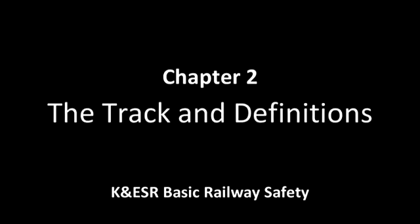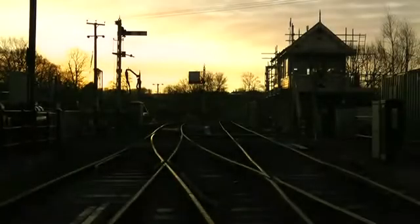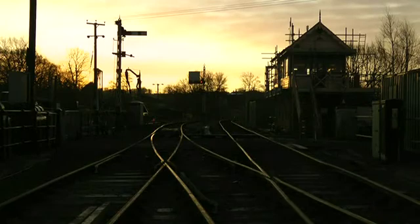Chapter 2. The track and definitions. We're now ready to look at the track. This is a typical track layout.